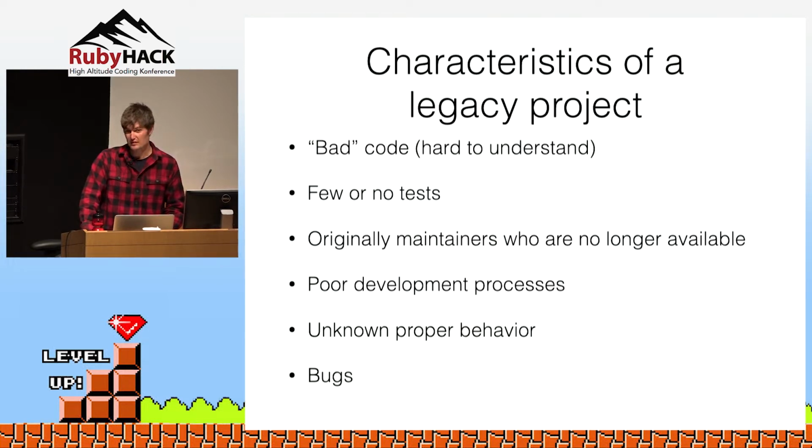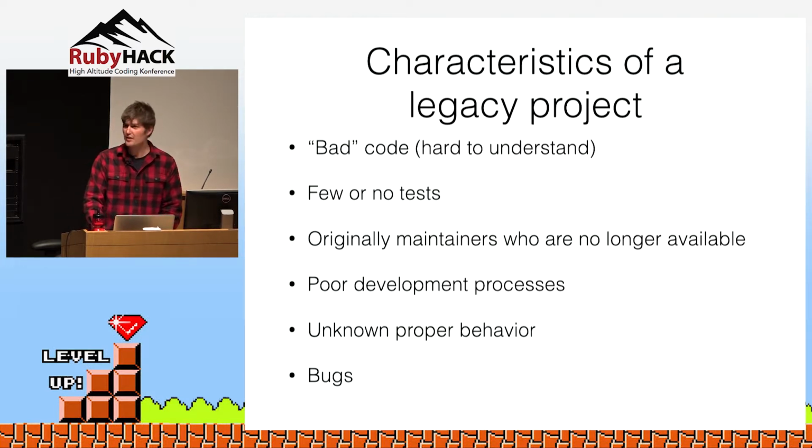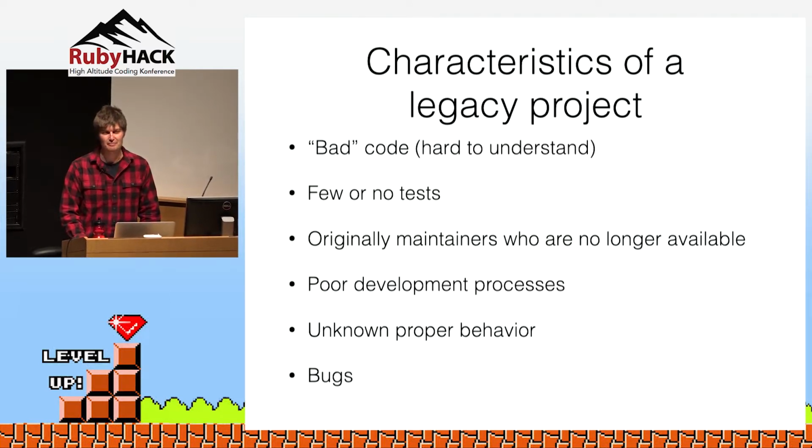The code didn't write itself. It came into existence by some development methodology. Often that development methodology is still happening when you join the project. Unknown proper behavior. And of course, nobody mentioned this either, maybe because it's just such an obvious one, bugs. Legacy projects tend to have bugs, and the bugs that exist make it even easier to introduce new bugs.